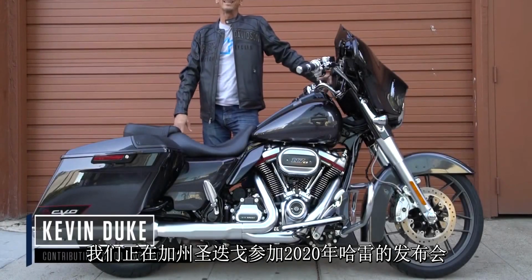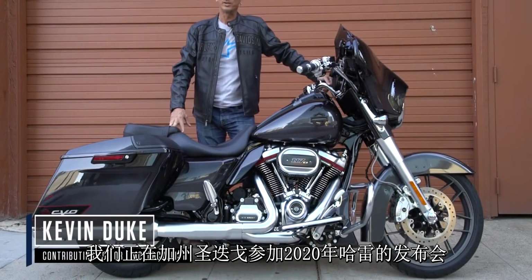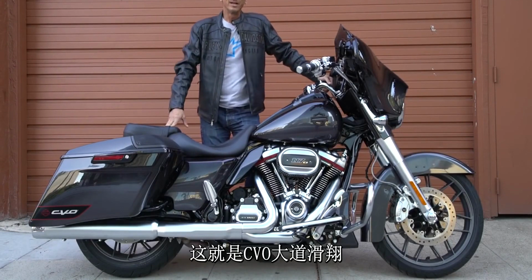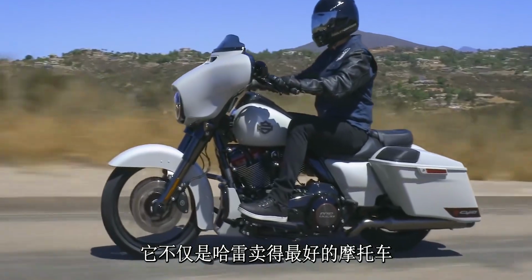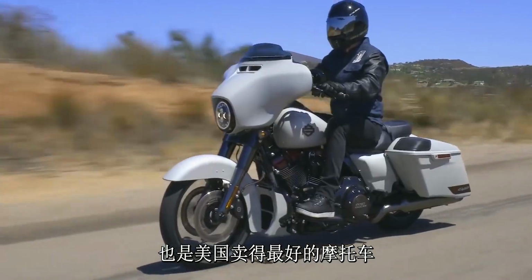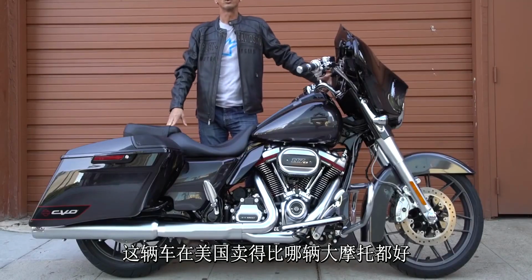All right, we're here in San Diego, California for Harley's 2020 street offerings, including this one, which could be my favorite. It's the CVO Street Glide. The Street Glide is not only Harley's best-selling motorcycle, it's America's best-selling motorcycle. More of these things are sold in America than any other big motorcycle.